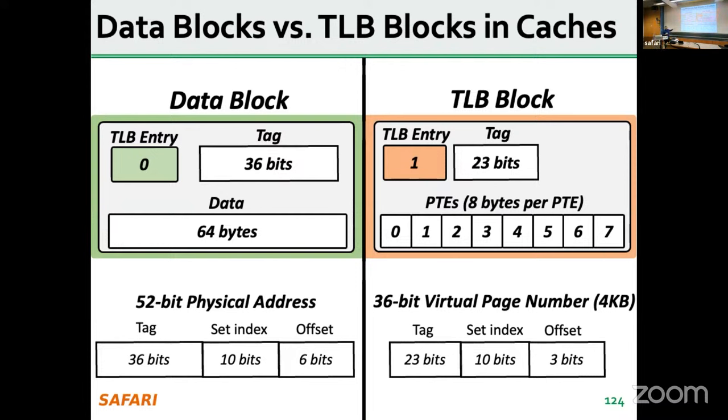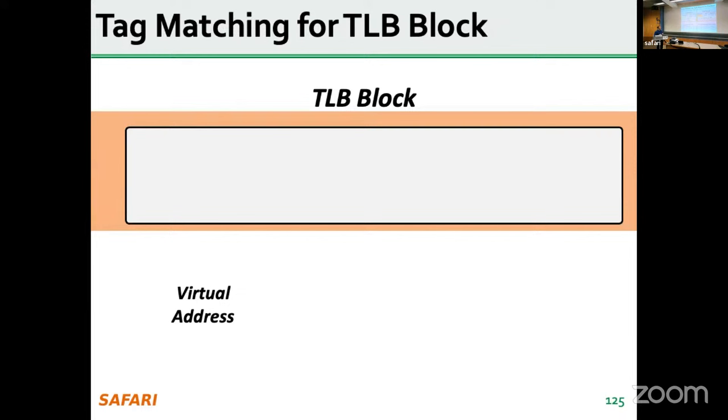And what's the key difference between these two? The tag is much smaller in this scenario. And this flexibility allows us to use some additional bits, like the address-specific identifier, which you can imagine as a process identifier, along with the page size. We can use this additional 13 bits to store it there. And this is really useful when we perform tag matching.